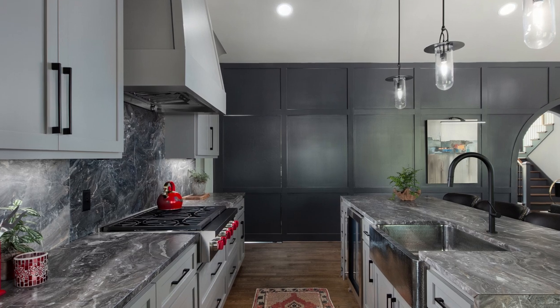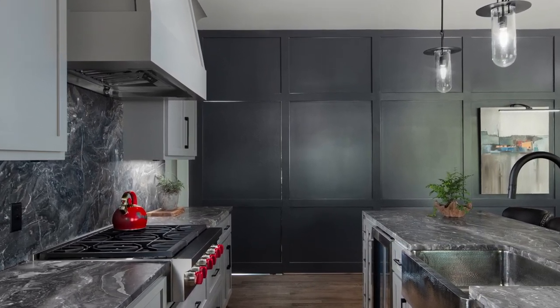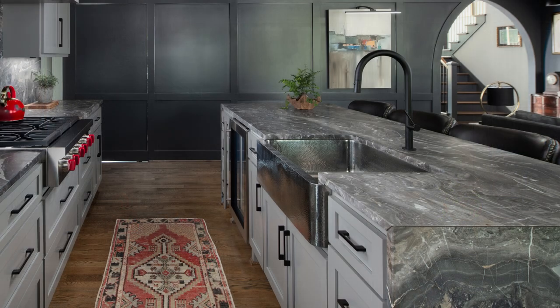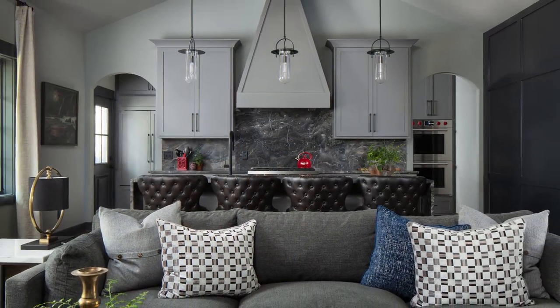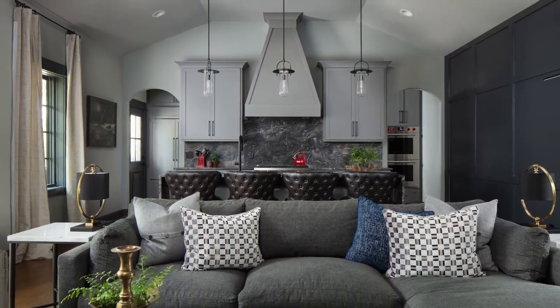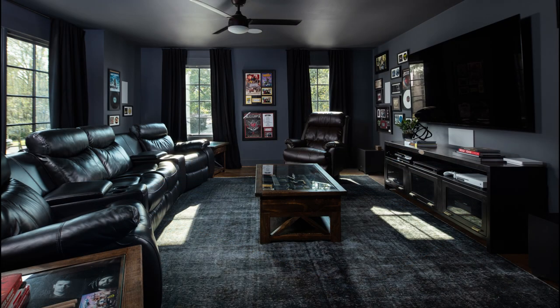Like much of the rest of this bachelor pad, the kitchen reflects masculine touches in its dark gray color palette. The kitchen island features waterfall edges and offers a huge work surface for cooking and serving. Open to the living room, the space is a natural gathering spot for guests. A rec room with pool table and wet bar, and a media room with big screen TV and comfy leather recliners offer plenty of spaces for entertaining.